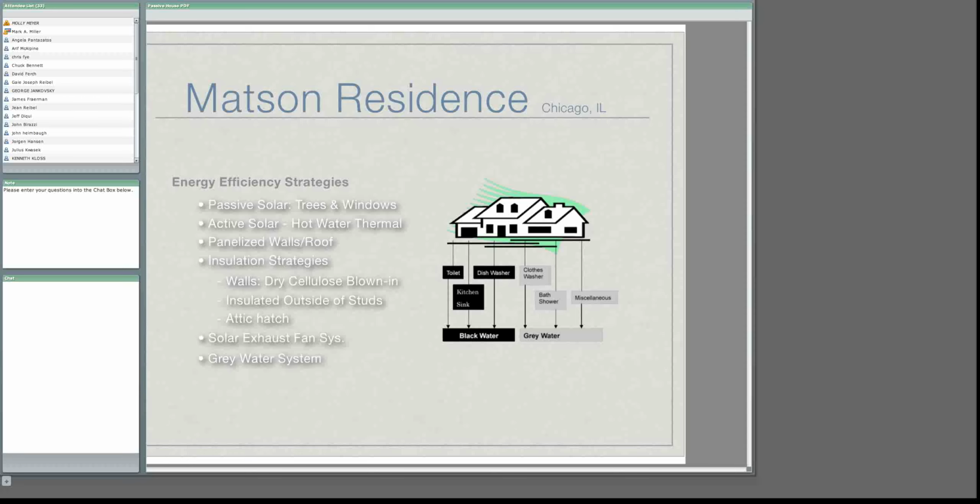We also tried to do a gray water system, but at the time no one else in the city of Chicago had successfully permitted a gray water system for a residence. Now I believe there's a handful of projects that have done so, but the city wanted us to do all the testing, and we just didn't have the time or budget to do that.